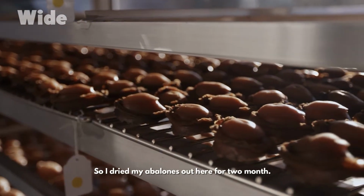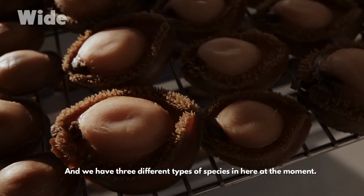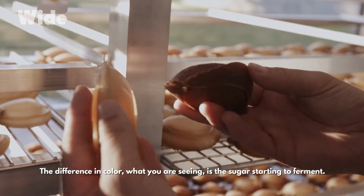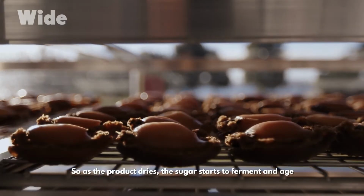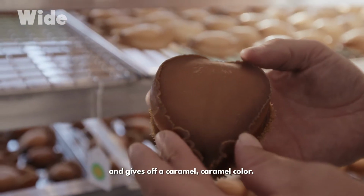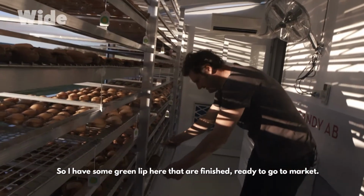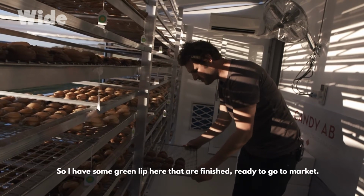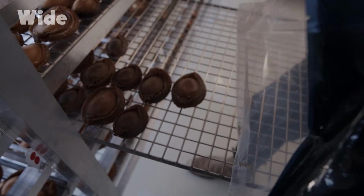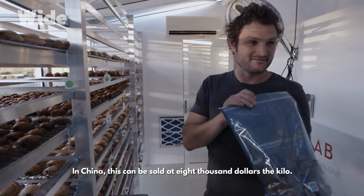So I dry my abalone out here for 2 months. So we have 3 different types of species in here at the moment. The difference in colour, what you're seeing is the sugar starting to ferment. So as the product dries, the sugar starts to ferment and age and give off a caramel colour. So I have some green lip here that are finished and ready to go to market. In China, this can be sold up to $8,000 a kilo.